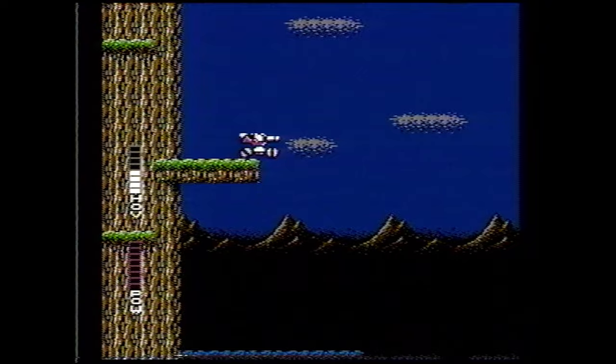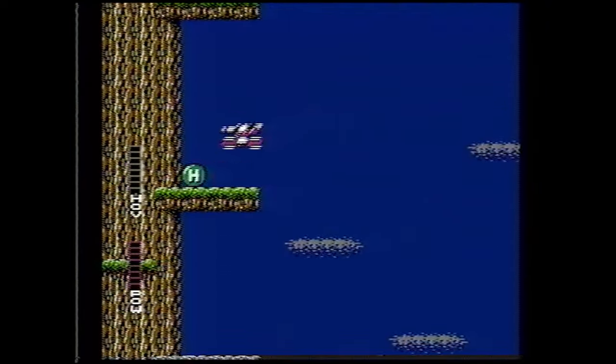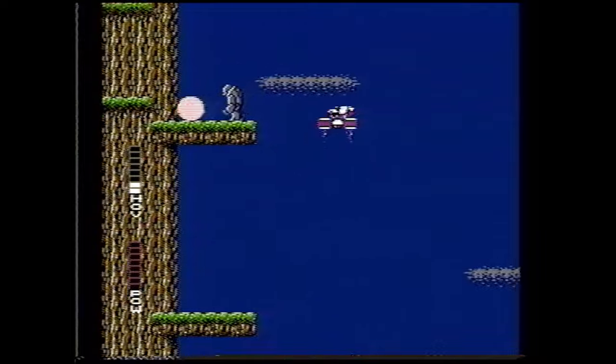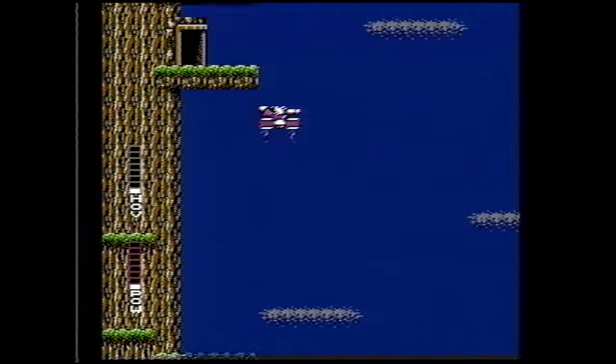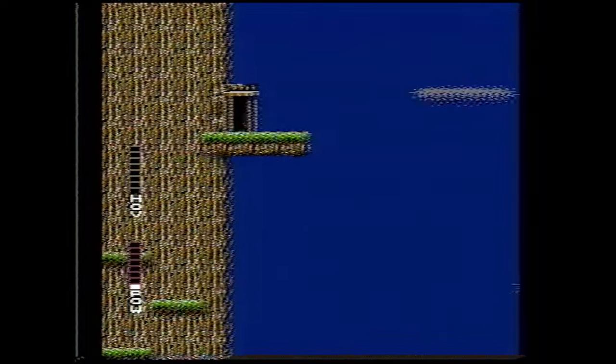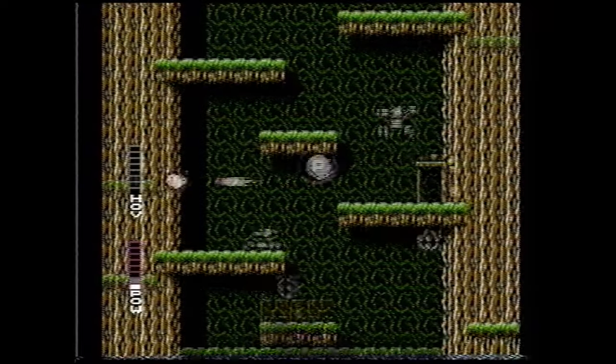This game is a tremendous adventure. And playing it 20-some years later, it's just as enjoyable as it was back in 1988 or 1989, whenever I played this for the first time. It has a great variety of enemies. The design is really nice. It's a very well-designed game. Every part of it is well-designed.